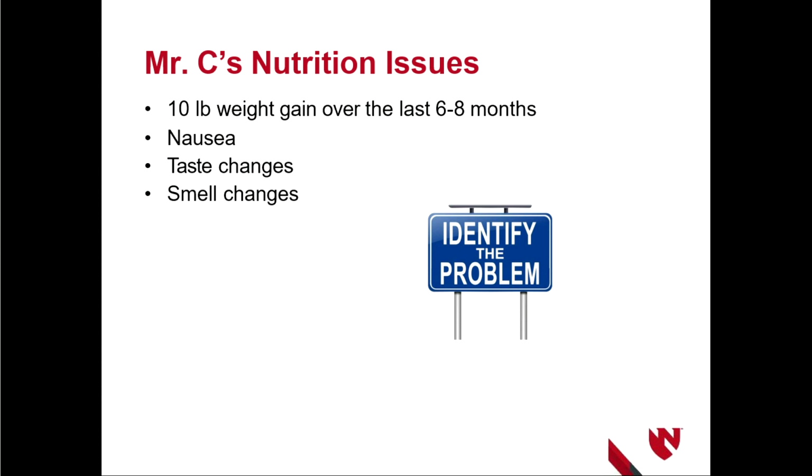The patients always tell me things, and I'm going to be the detective to try and find out what it is so we can address that problem to hopefully help fix some of these issues.